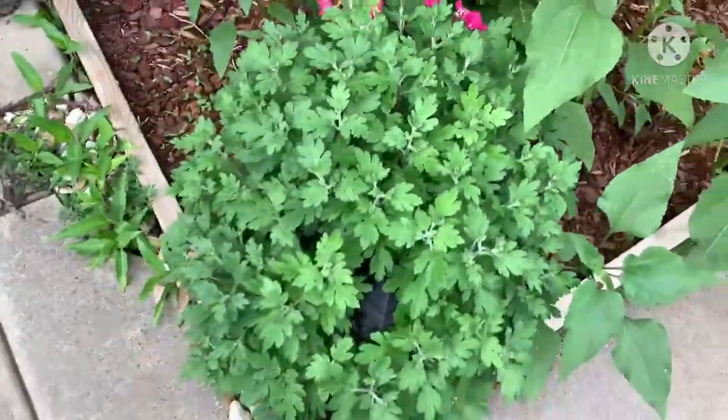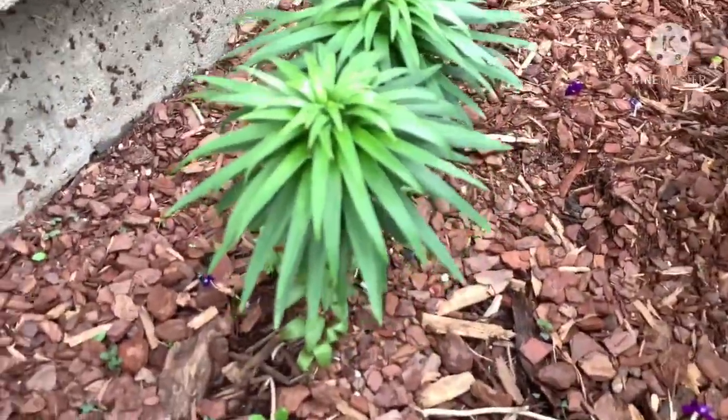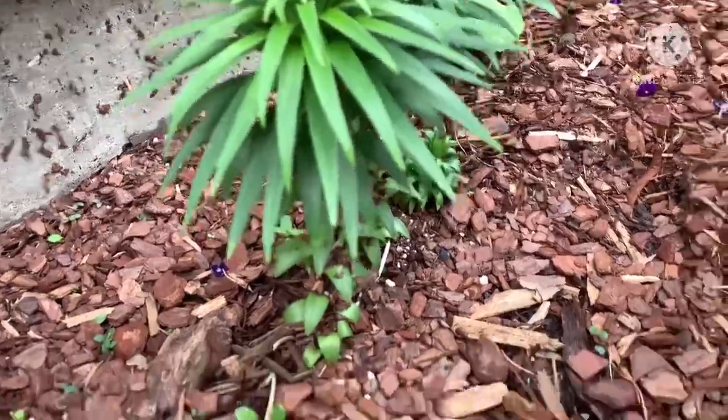Look at my mums. When they give flowers, they're going to be very beautiful. And this is my tiger lily. Yeah, it's my tiger lily. It's very nice, right? It doesn't have flowers yet, because we just planted this one above it, and now it grows like crazy.